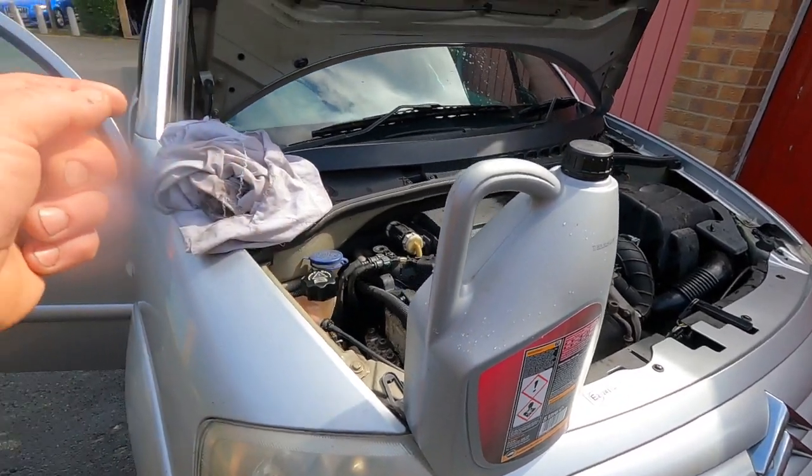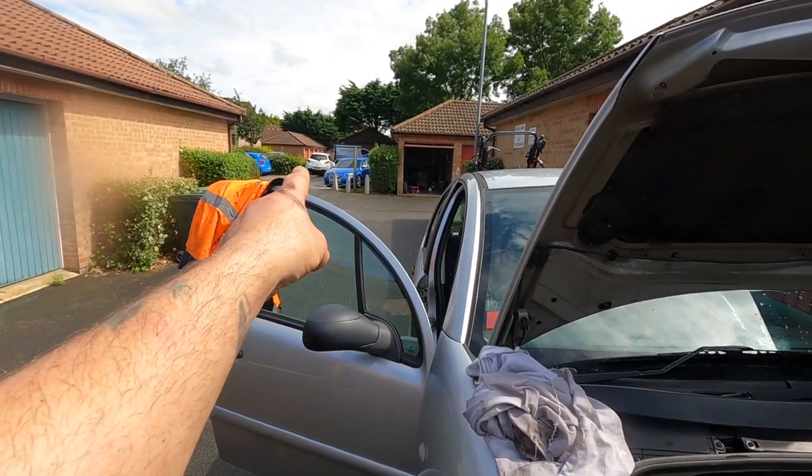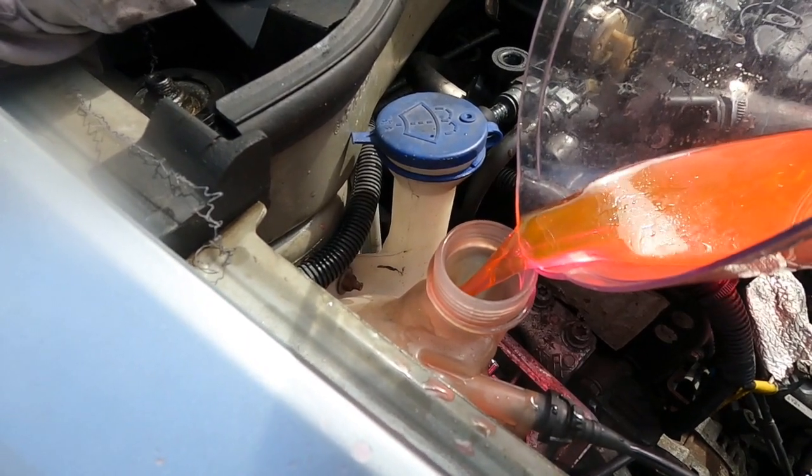Actually, I've got to do another change on the missus's car as well, because that's well overdue. And yeah, that's the way I roll.